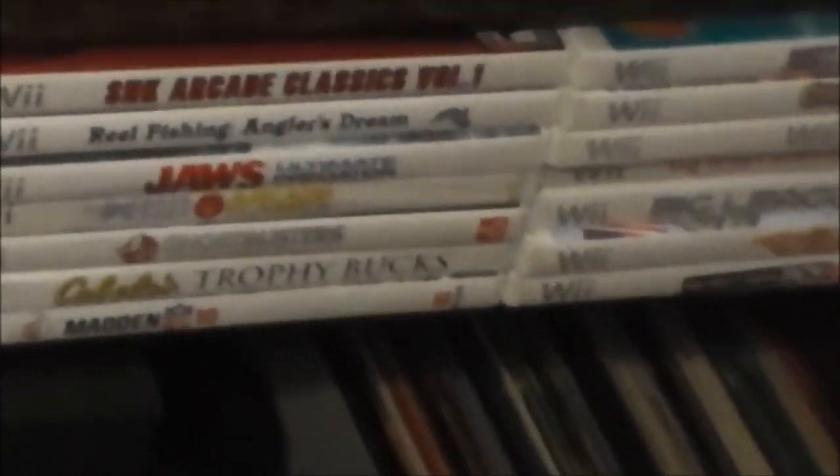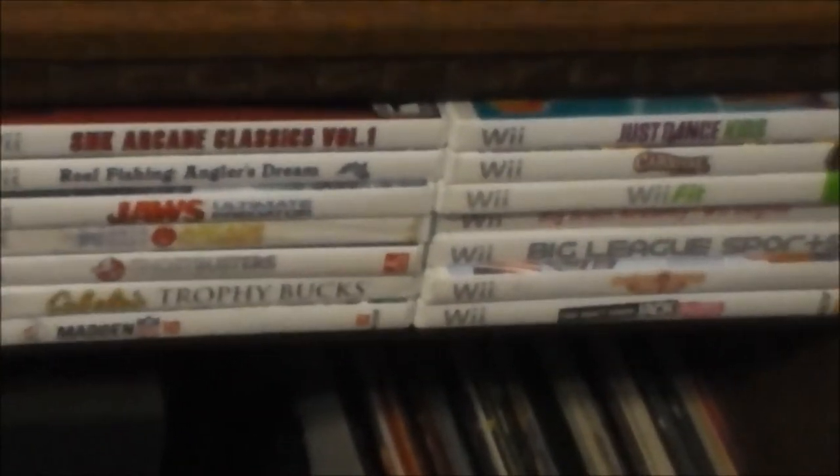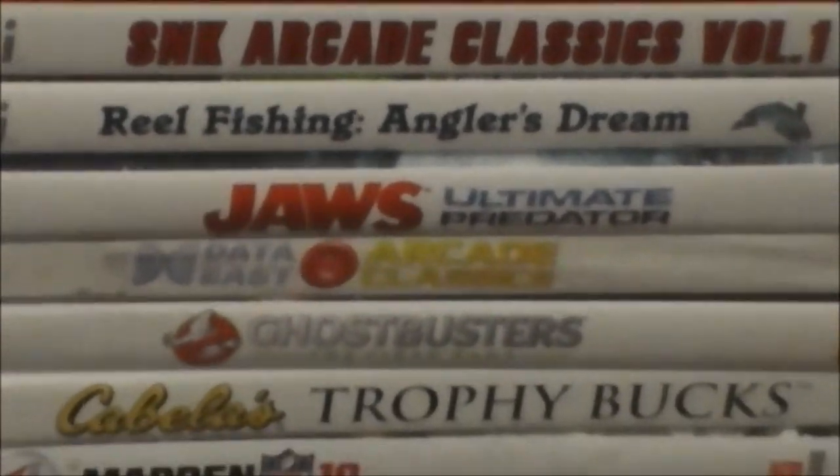So right here's my Wii games. If you guys can see that, I'm holding the camera here. I don't have it on a tripod. I'm trying to hold it steady. Yep, there's my Wii games. So I do have a Wii out here.